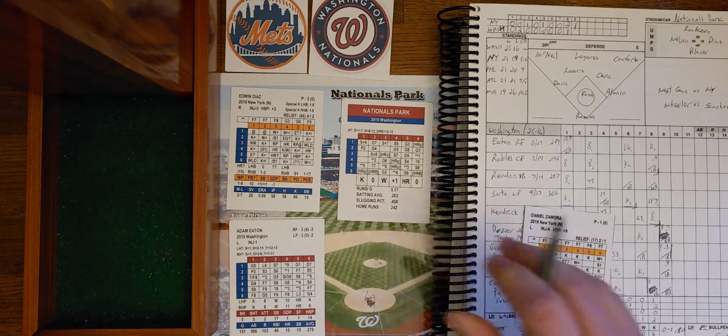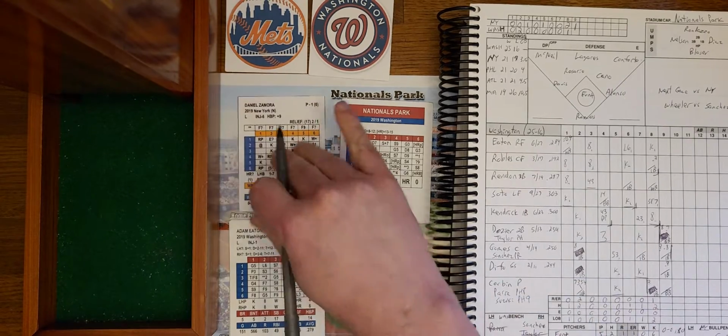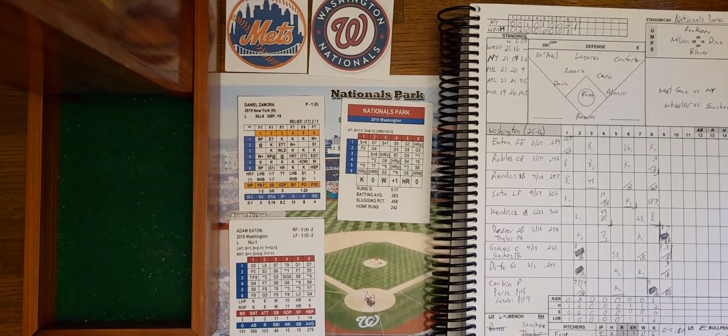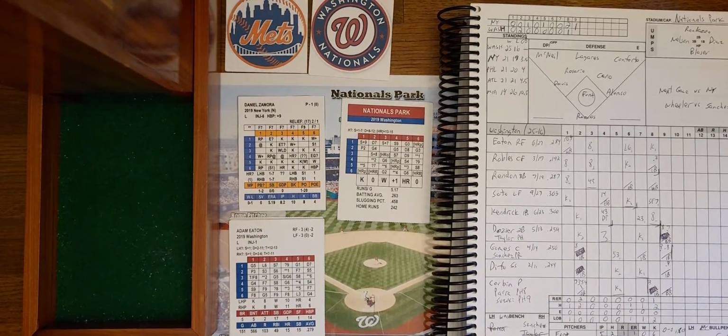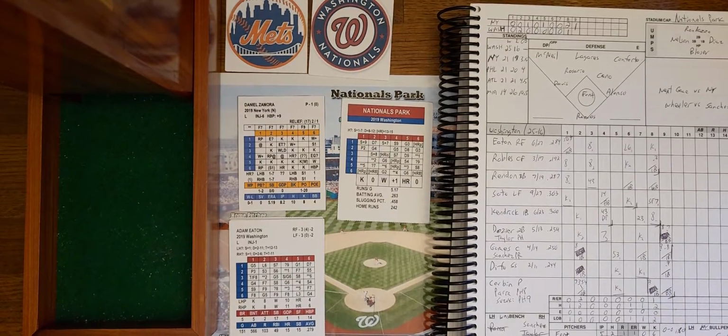So they're going to bring in Daniel Zamora to pitch to Adam Eaton, as Diaz just didn't have it. He couldn't get anybody out. He walks 2 and gives up 2 hits, responsible for 1 run. He allowed 1 run, but is responsible for all 3 that are on there. So Zamora is now going to come on lefty against Adam Eaton, and this time they bring the infield in. So the infield is in to get the force at the plate if they can do it.